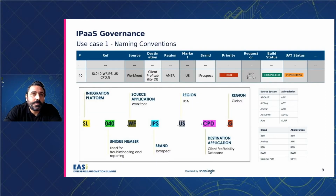So we talked about naming conventions. I want to just take you through how we went about setting them up. So at the top is an extract of our integration catalog. In this example is an integration that takes data from Workfront, its timesheet data, transforms it, and then writes it to something called client profitability database, which is a SQL database.